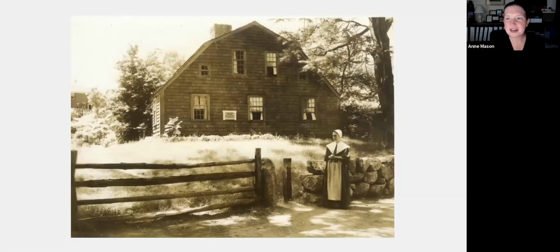We know that we now have a shingled exterior. The windows have changed. They're still not quite appropriate for a 17th century house. They're too large, but that was actually intentional. The antiquarians wanted to make sure a lot of light got in so they could have educational programming inside the house.